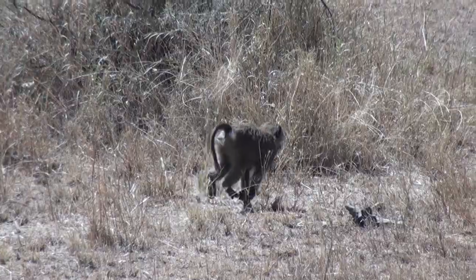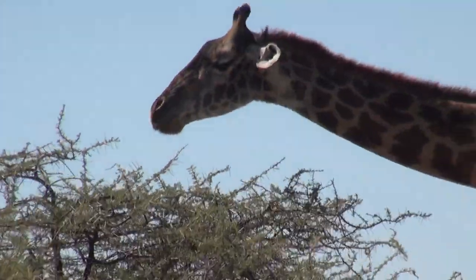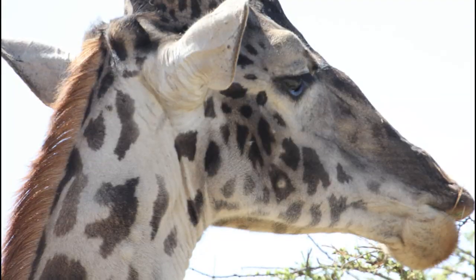That's cute. Here's a giraffe eating acacia branches, thorns and all. They must have an extremely durable tongue and digestive system.